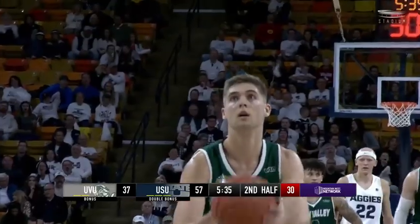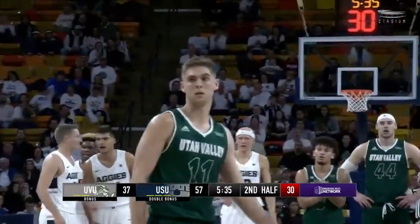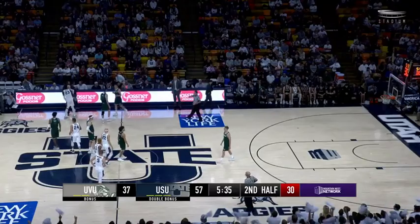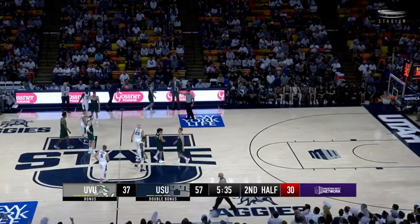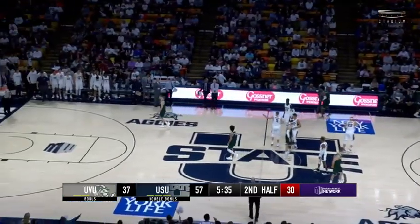All right, technical free throws, Connor Toolson at the line. Oh, the fans are letting him have it. He misses on the front end here tonight. If something goes against the Aggies, something like that, the fans are up and roaring. He misses that technical free throw. 57-37. So that is a personal foul as well as a technical foul.